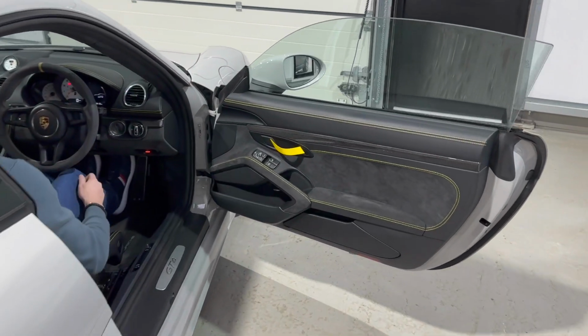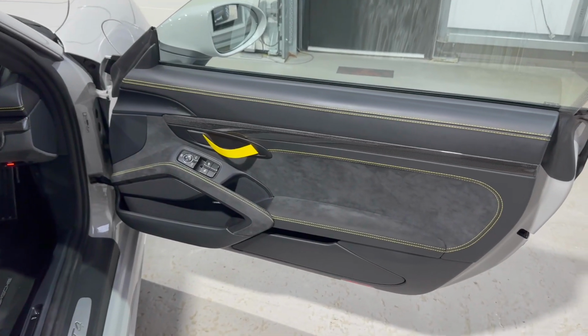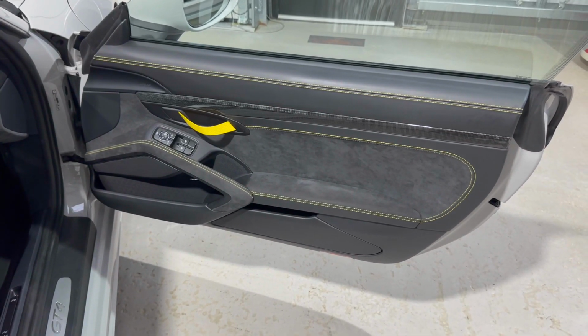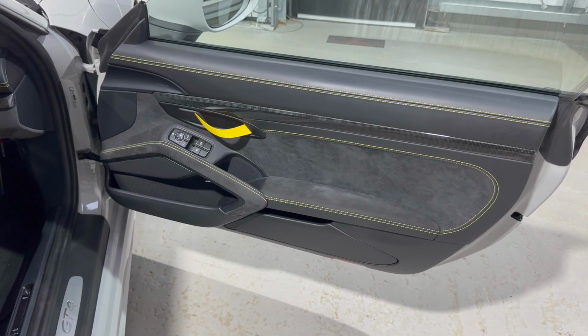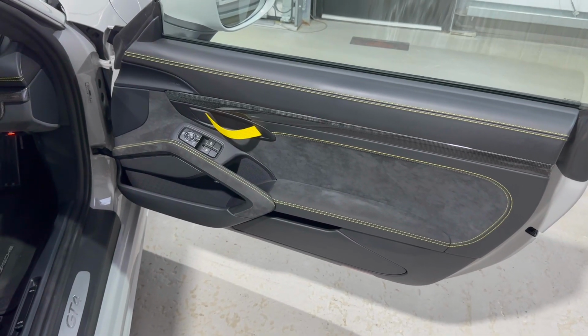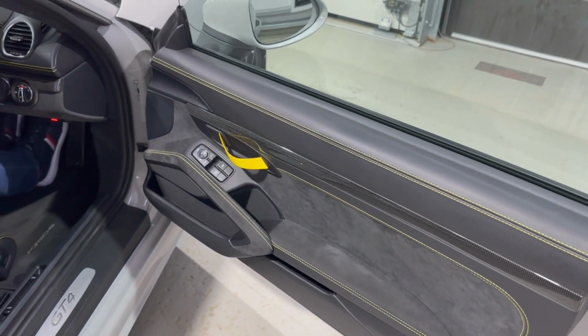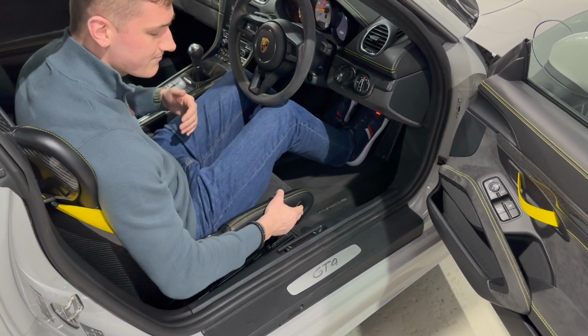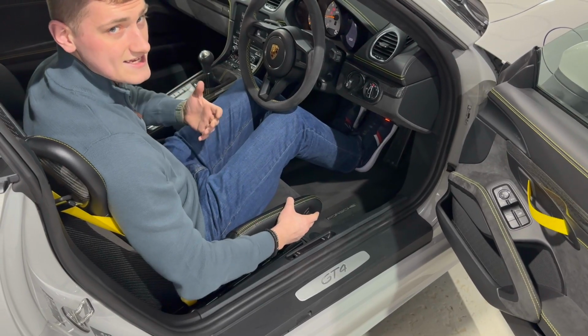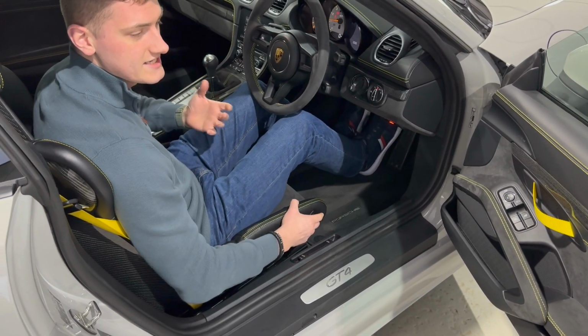So as I mentioned, the car's fitted with the carbon fibre bucket seats, so if I just grab the key and turn the car on so I can bring everything to life. And it fires up very nicely. They're manual sliding forwards and backwards, but they are electrically height adjustable on the button down here, so you can move them up and down. So there's actually more adjustment than people think in these seats.